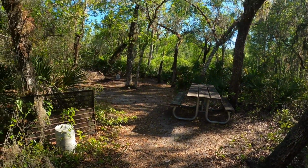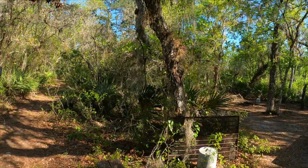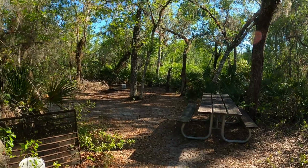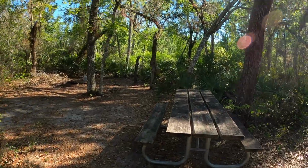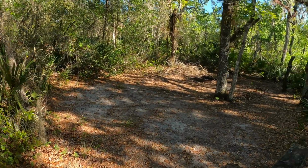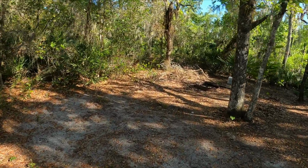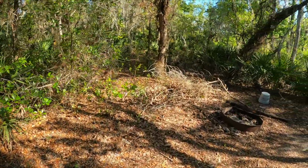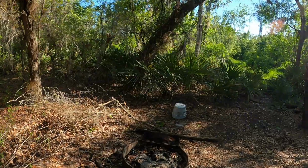All right, here's our first look at the Grave Island site. I'll give you a much more in-depth look later, but check it out. It's actually kind of like a double site. Two fire rings, two picnic tables. Beautiful area right here for my tent, right next to the creek.